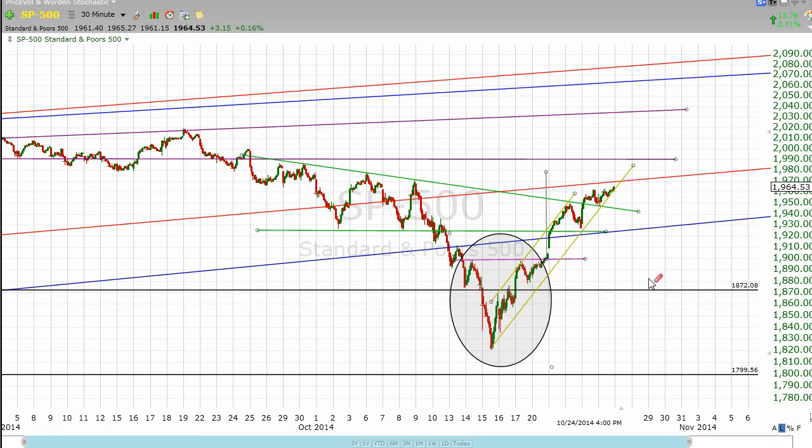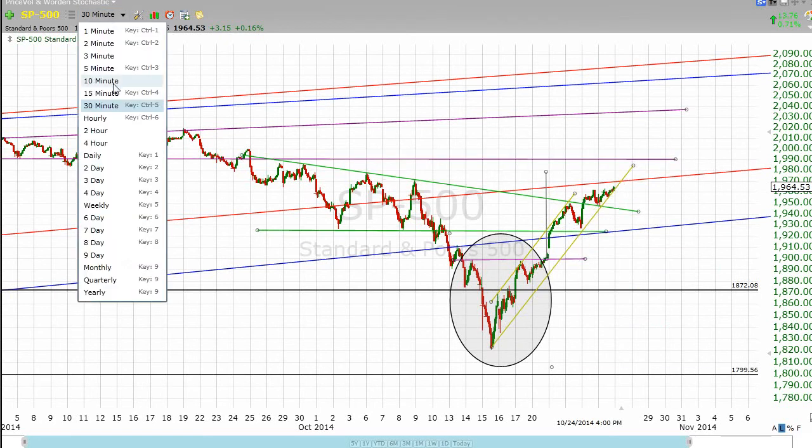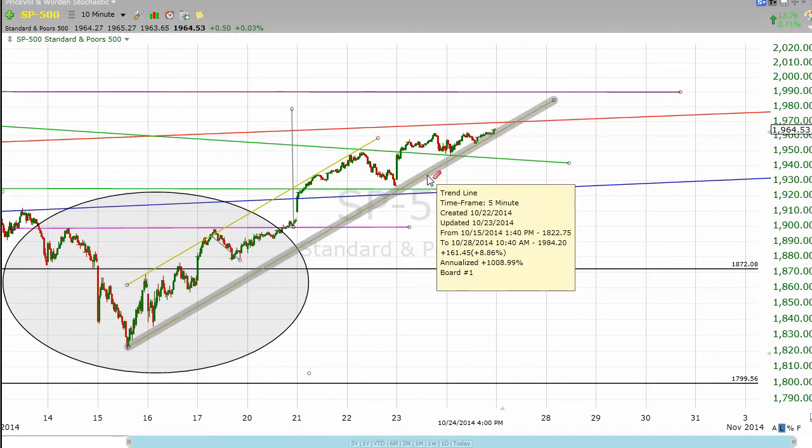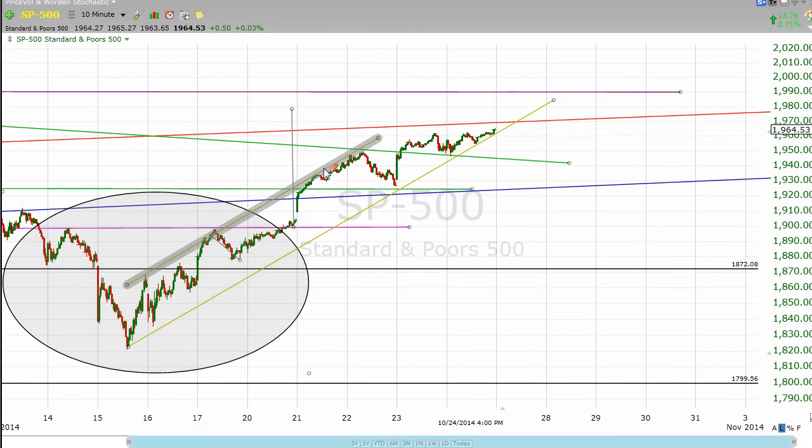So what I would look for personally is, we've been in this nice little channel, even though this lower line has been kind of hard to get a read on. I think with what we've seen over the past 2 days, this line being parallel to this line right here is looking pretty good. So I'm definitely going to leave that on the chart. We'll extend it on up here a little bit, and we'll see if we rally on Monday.